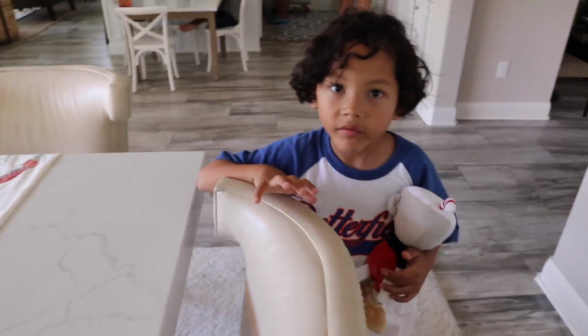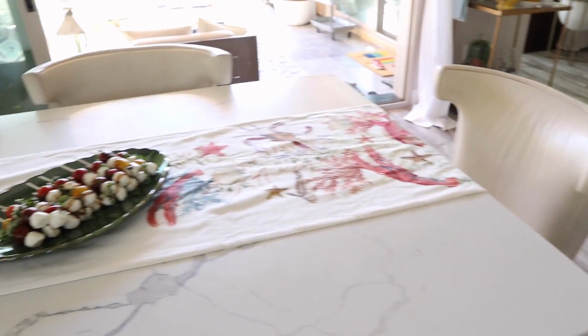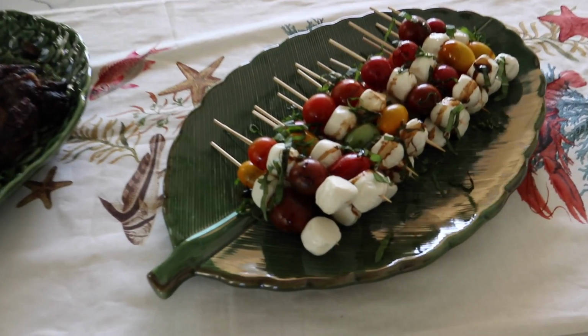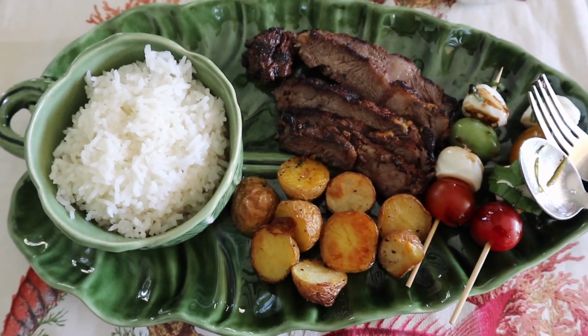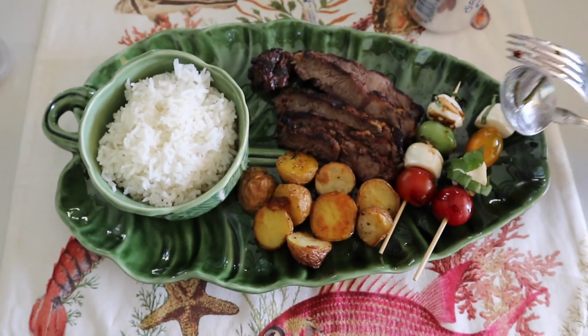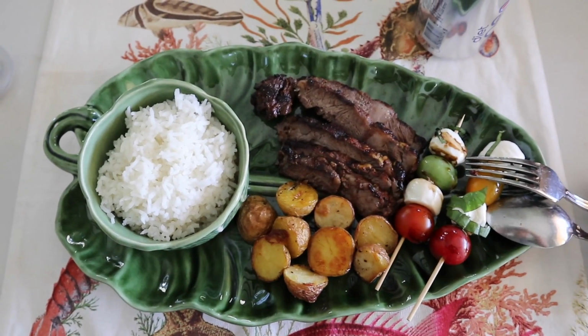Yum. Hello, Zach, are you gonna eat all the food? Yeah? All the potatoes. Ooh. Alright, you guys, I got all my food. It looks so delicious. Thanks, Mom. Mom cares about the presentation of the photo.